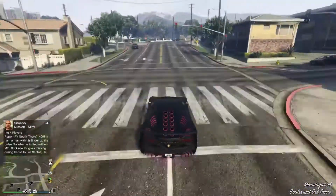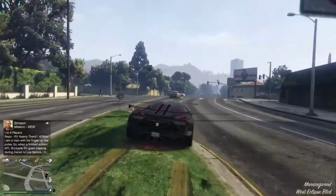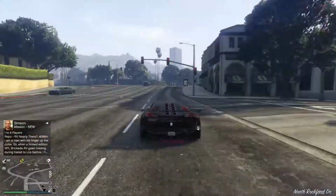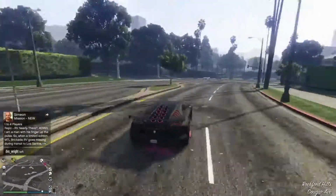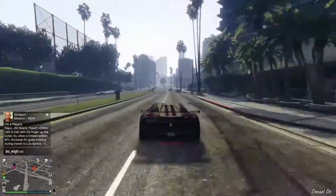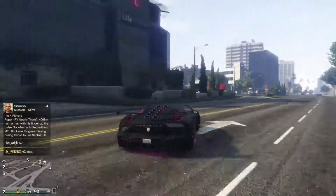Unfortunately, the standard lap that I did use, and look at that go up that hill. Jesus Christ, there we go. That's what we're buying the Zentorno for, ladies and gentlemen. My word, look at it go. Okay, not sloppy like many other cars you see, certainly not hanging around, not slow to get to its top speed. My God, look at that go. Ladies and gentlemen, the Pegassi Zentorno.